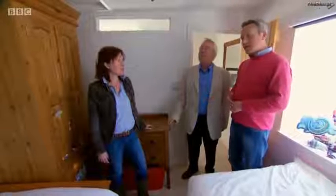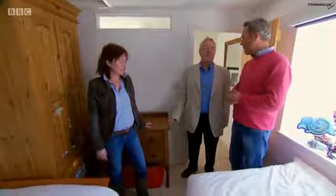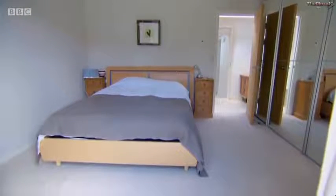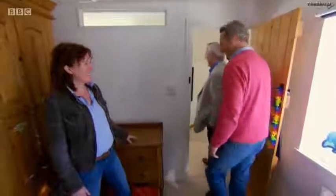Yeah, yeah. OK. But this is where the compromise might be if you decide to use that amazing master suite as your treatment room. Yeah. Yeah, it would be an option, though. Come on, let's go and get some fresh air.